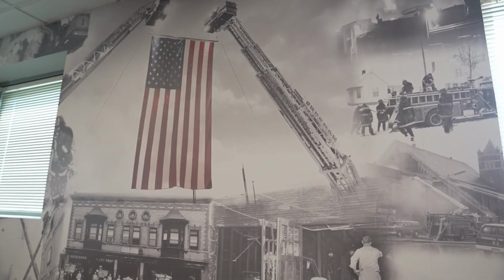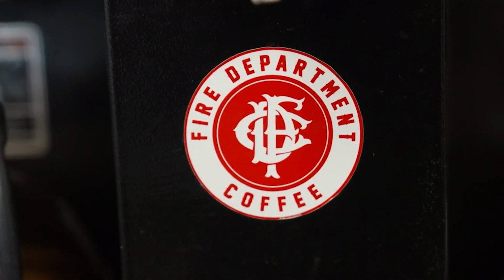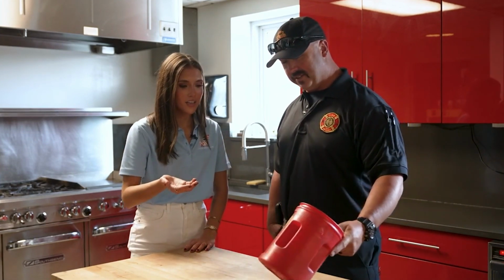Every shift has their own fridge, has their own pantry. Every shift has a guy that cooks for them most of the time. Our guy actually is off today, so now we're all kind of chipping in and helping out. But we pay $15 a day. You have a bucket of money right here. Tell me what this is about. So this is our kitchen fund. We pay $15 a day per guy, and that gets you two meals, lunch and dinner. And then if you have leftovers, you might eat them for breakfast the next day.